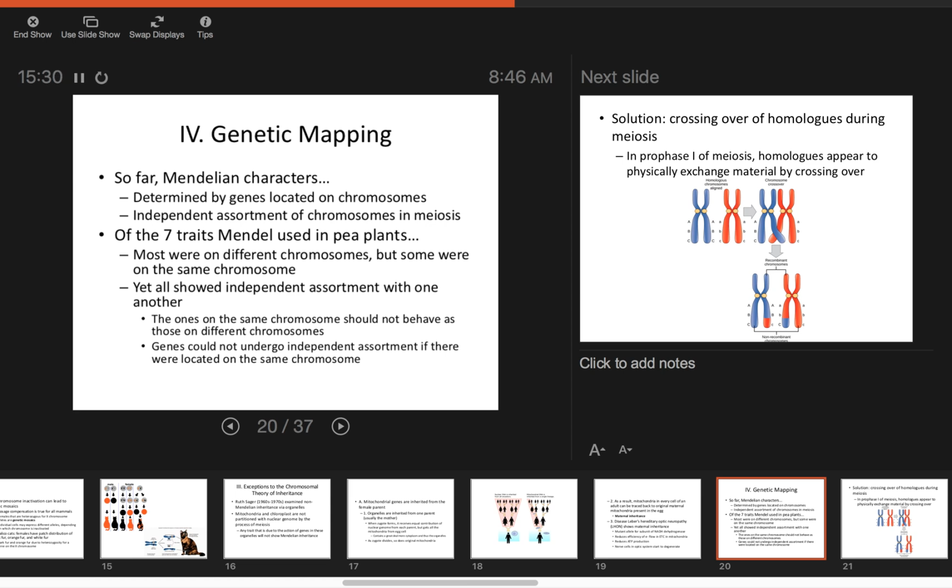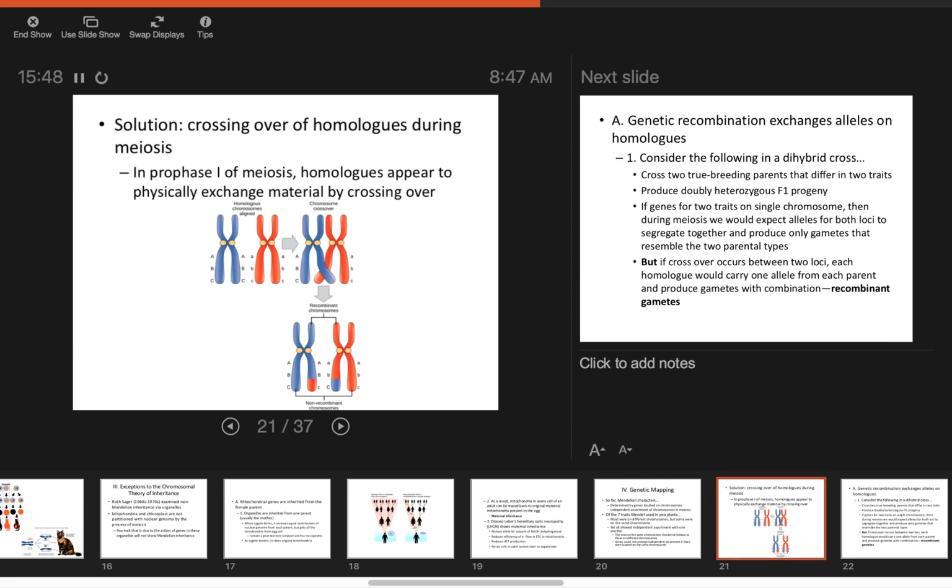But the ones on the same chromosome, because there were some traits on the same chromosome in Mendel's, should not have behaved as they did on different chromosomes. So we have to look at what happens when genes are on the same chromosome and this event of crossing over, because we know that chromosomes cross over. Crossing over during meiosis does increase genetic variability.